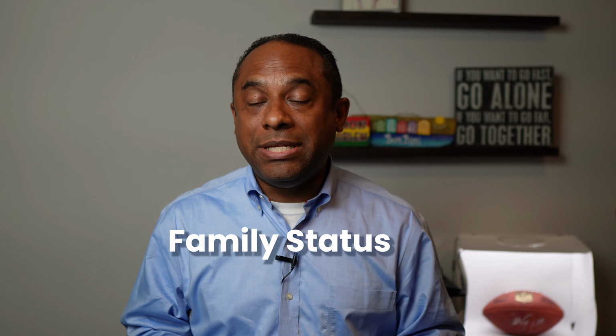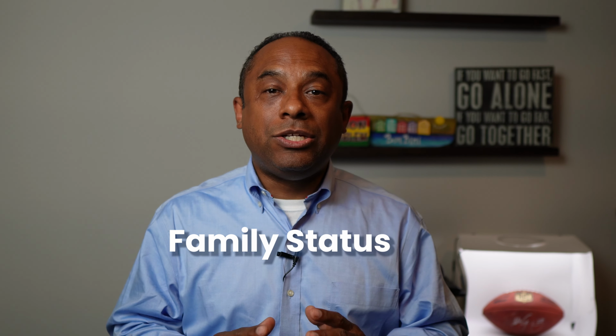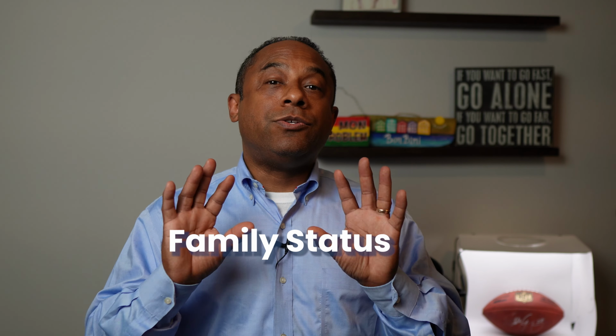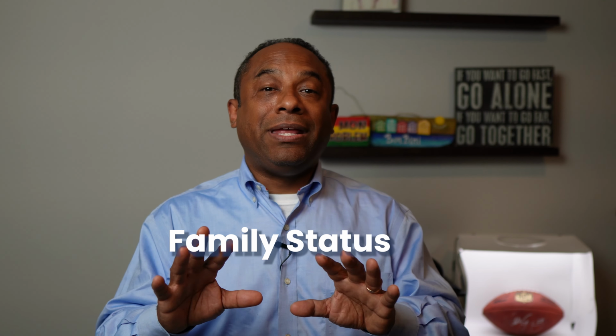That leads me into number 3. Number 3 is going to be family status. You want to remove anything that shows how many children you have or what your family status is. There's no reason why your employer should know that. In fact, it is also a protected class, and therefore you could be putting your employer at risk simply by having it on there. So definitely remove your family status from your resume.